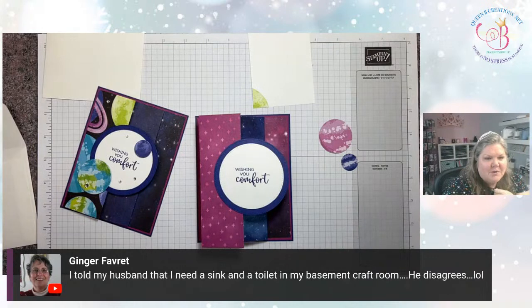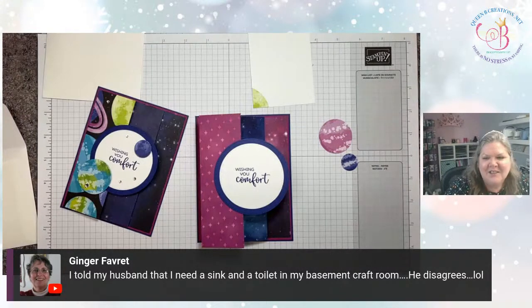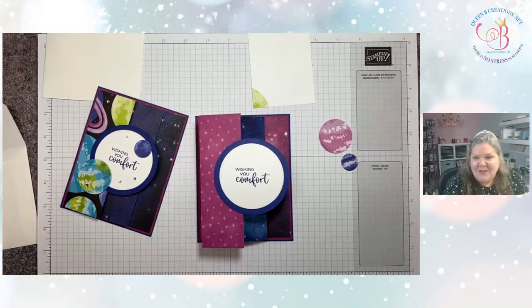Ginger said she told her husband she needs a sink and a toilet in the basement. It's fabulous. It's even got a little crown sign on it that says girls only. I love having my own bathroom down here.